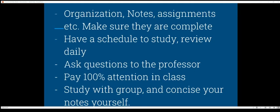Number two is have a schedule to study, review daily. Whenever you get back from school, in any of those three situations, you have to have a schedule during your day. So make sure that you separate some time to study. Make sure you also separate some time for yourself to relax, to unwind, to talk to your friends, to just do sports or whatever. But you have to have a schedule.